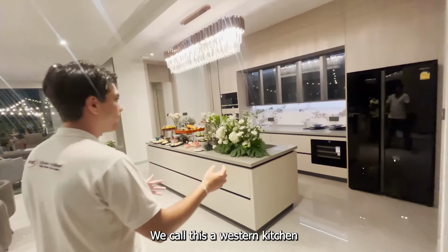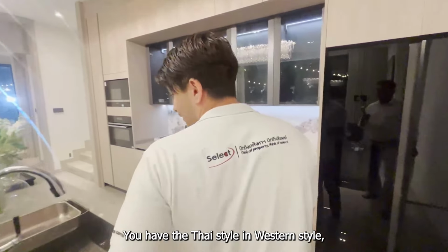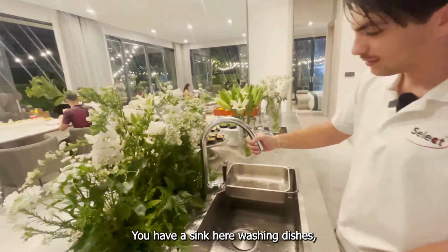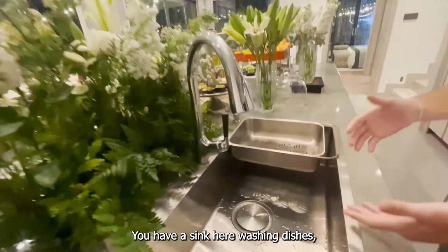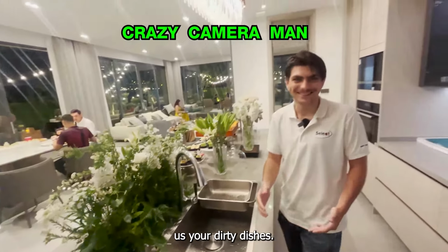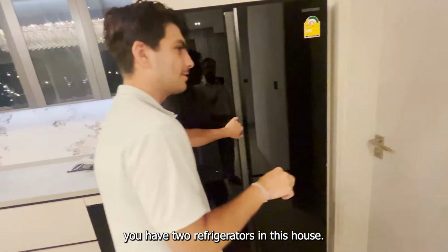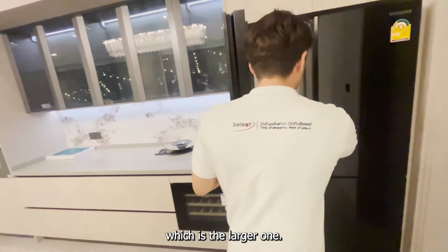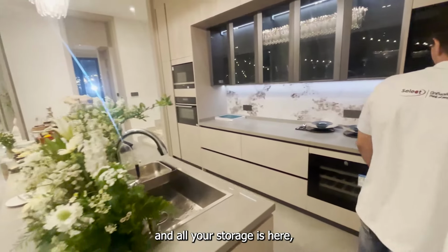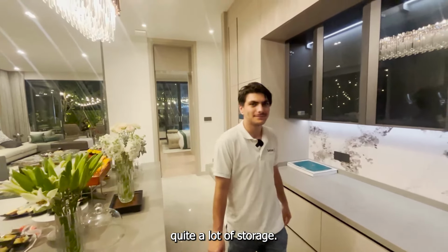We call this a Western kitchen because there's 2 types of kitchens in Thailand. You have the Thai style and Western style, and we'll show you the Thai style later. You have a sink here to wash your dishes. And you have 2 refrigerators in this house. You have the main one, which is the larger one. You can store whatever you want. It comes with the unit. All your storage is here, quite a lot of storage.